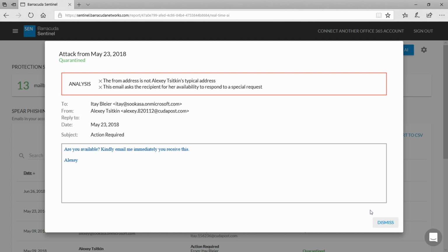It is simply a message for IT that appears to come from Alexi that asks, "Are you available? Let me know immediately when you get this." As you can see, Sentinel was able to determine that even though it looks like Alexi sending the message, this isn't the email address his message usually comes from.